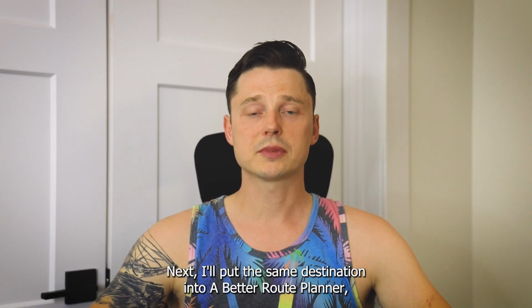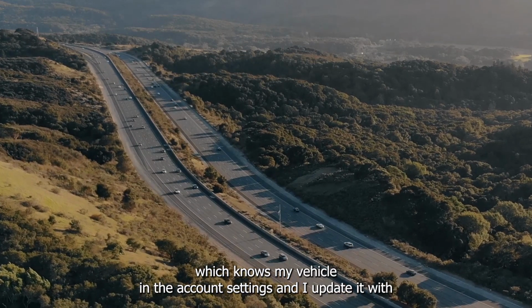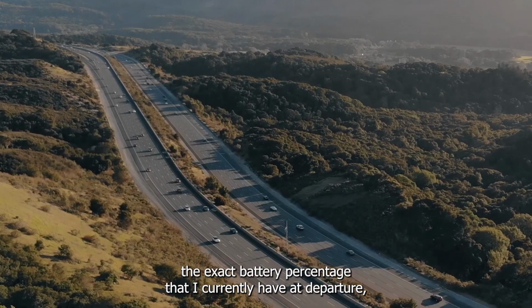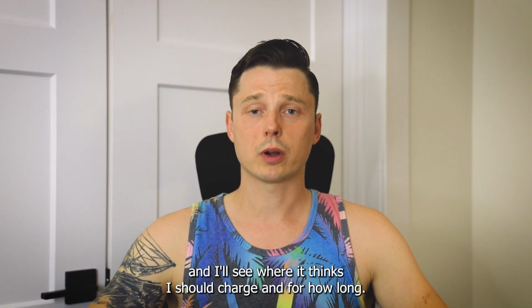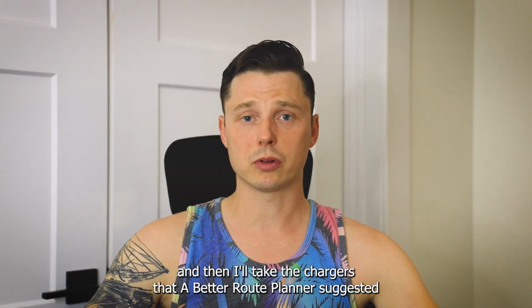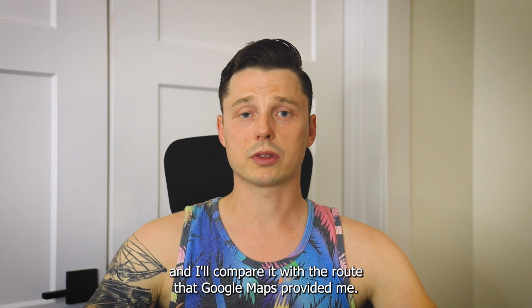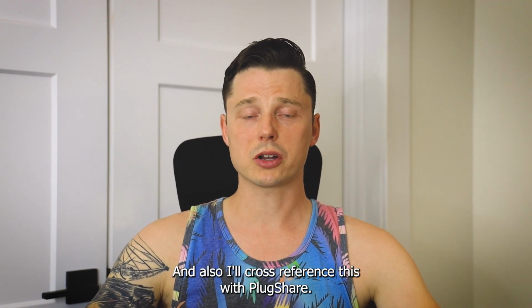Next, I'll put the same destination into A Better Route Planner, which knows my vehicle and the account settings. I'll update it with the exact battery percentage that I currently have at departure, and I'll see where it thinks I should charge and for how long. And then I'll take the chargers that A Better Route Planner suggested, and I'll compare it with the route that Google Maps provided me, and also I'll cross-reference it with PlugShare.